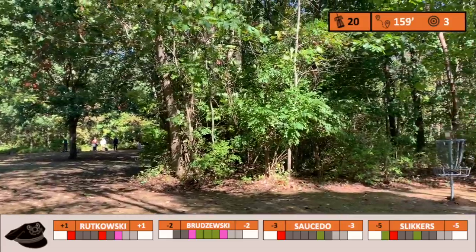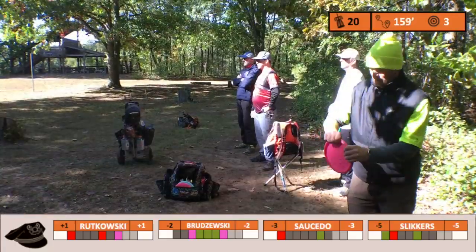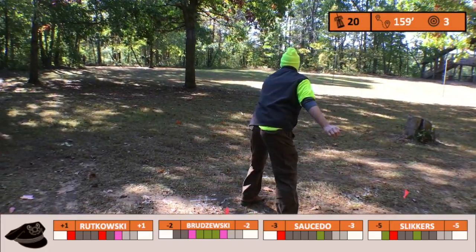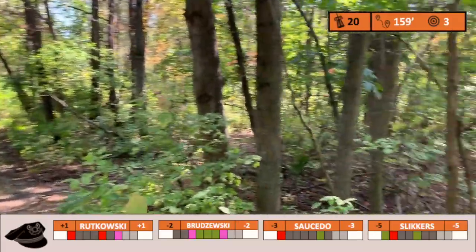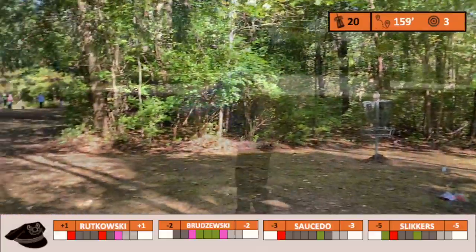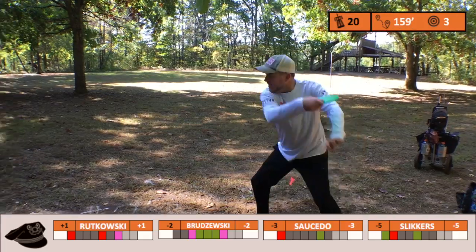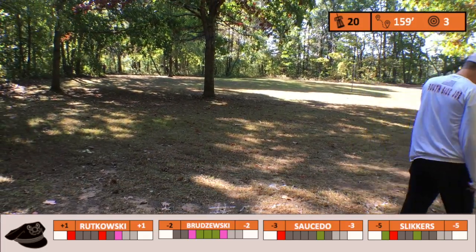And right under the ceiling there, and a little too early. You know, actually, that's a pretty makeable putt from right there, even though he's in the bush. There we go. A little bit of hyzer out of his hand, and just a little bit too long, depending on how it hit the trees in there. Still, though, probably a makeable putt from there. See what Joe has. And that looks way early off the branch.